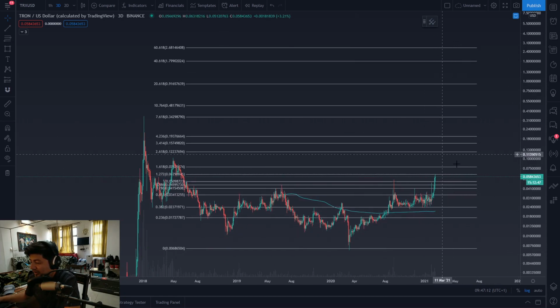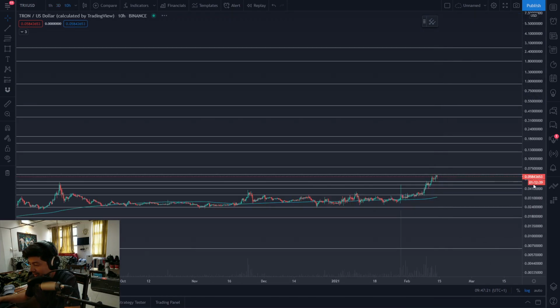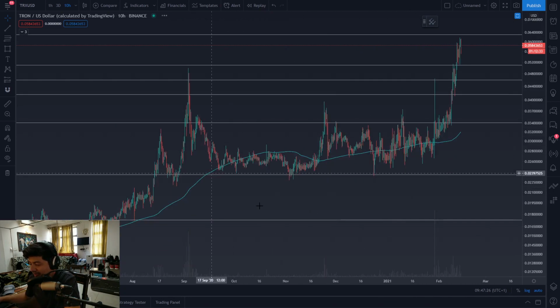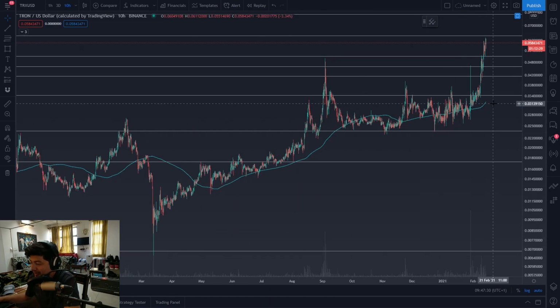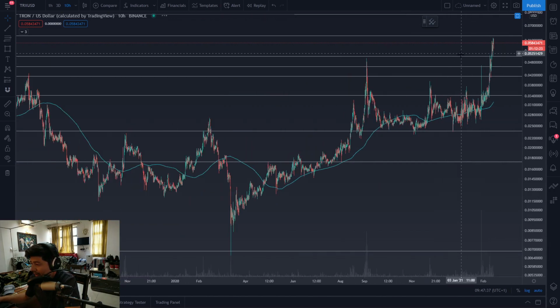Keep an eye on this structure being continued and pushed to the upside. Most of the things are looking nice. The 10-hour 200 simple moving average, coming straight off of the accumulation zone, is finally sloping up. Well, it was always sloping to the upside, strengthening to the upside. You could manage your risk around 5 cents, like I said before.